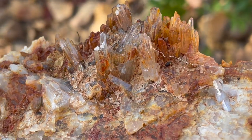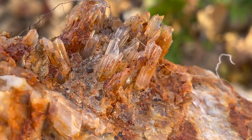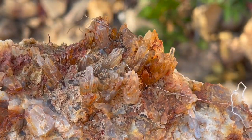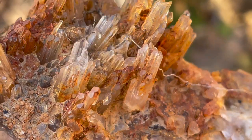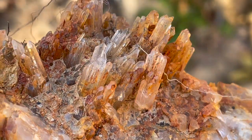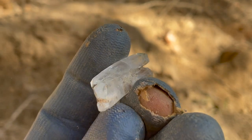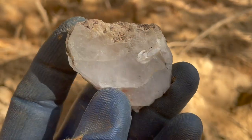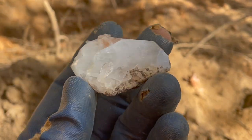Here's some more of this solution quartz. Still raw, still pretty dirty, needing to be cleaned. But look at that. They just grow on top of each other and on top of each other and on top of each other. Really, really beautiful material here. Curved quartz. Check that out. Double terminated. That big old double terminated tabby right there.